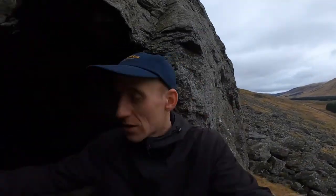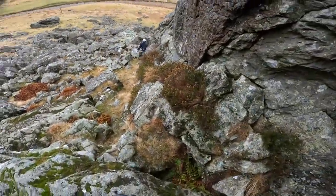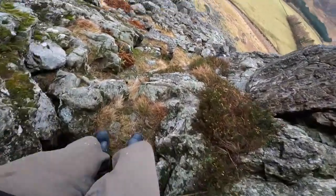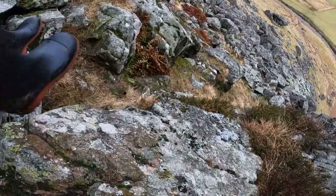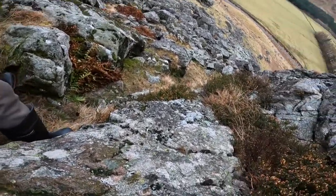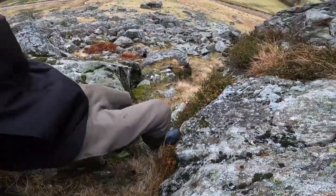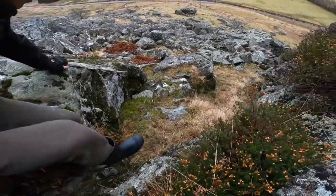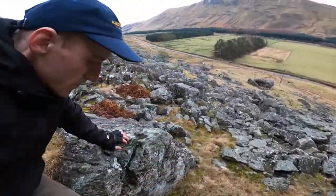Right, folks, we've been standing here at this cave, just taking it all in, enjoying the scenery, and now we're about to head back down. It's insane. This is a crazy descent right here, because it can be super slippy. Even last time when we came it was dry, but I still slipped. So today it's an extreme slippy situation, folks.